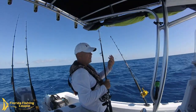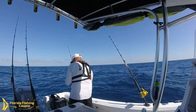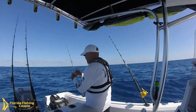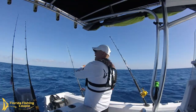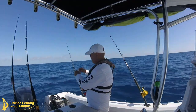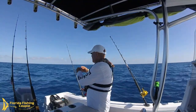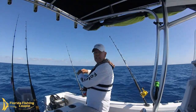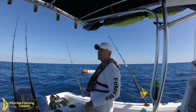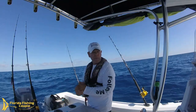I had a feeling you took it. That was my last live goggle eye. However, I have been told that the goggle eyes are great even when they're dead and butterflied. So I'm going to do that with the last one I have. It's kind of met his early demise. So I'm going to butterfly him up and see if we can do the same thing. Bridle them through the nose, butterfly them, let them go down, and see if we can make something productive that way.